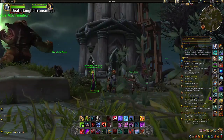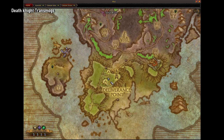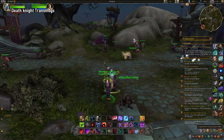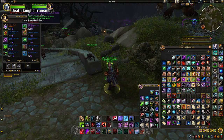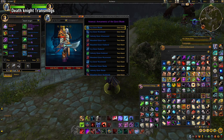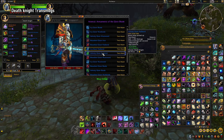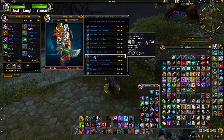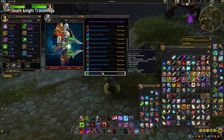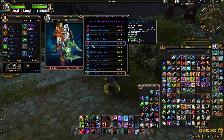Once you get here, you will see a vendor called War Mage Kathleen. She can be found just shy north of the flight point, directly opposite the construction table, and she will sell to Death Knights the Arsenal Armaments of the Ebon Blade, which collects a whole bunch of appearances for your Death Knights, some fantastic weapons which I think are amazing. These are lovely options if you are just looking for a few spicier but more classic Death Knight appearances.